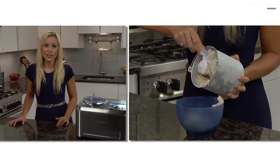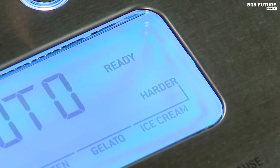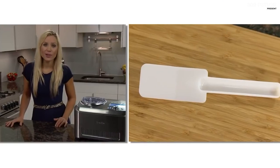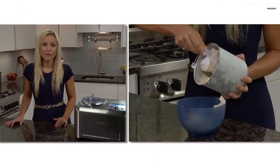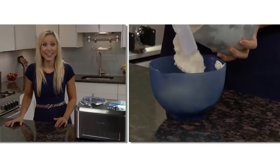And with its fully automatic or manual functionality, as well as a keep cool setting for up to 3 hours and a pre-cool setting to reach optimal operating temperature, you'll be able to enjoy homemade ice cream anytime you want. At a price of $490, the Breville Smart Scoop is a worthy investment for any ice cream lover.